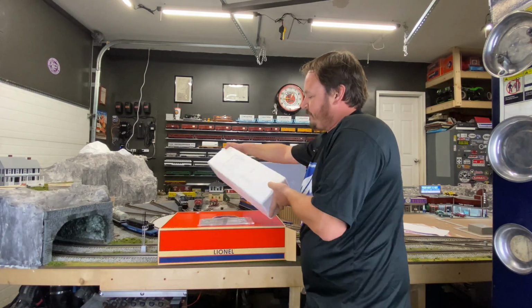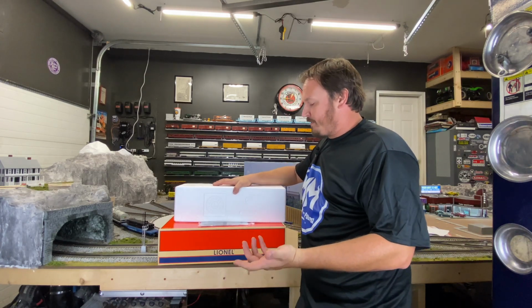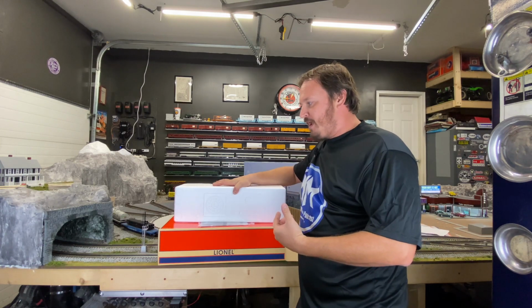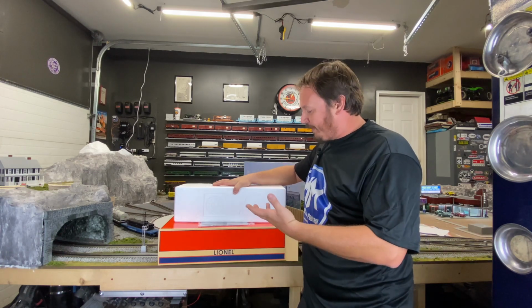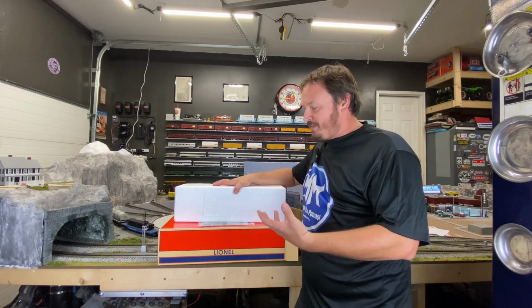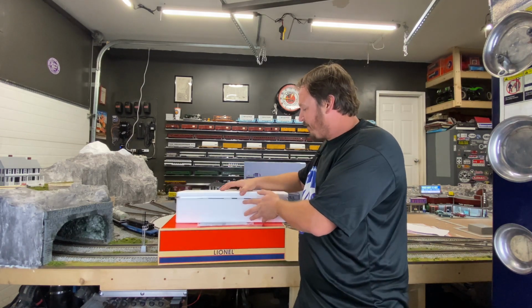But with the E8s, again, I saw that color scheme. The more I thought about it, I'd really love to have that kind of black and white tuxedo look to the railroad. And so here we are. It's the first time I'm opening it. I haven't really seen anything online as far as any of these other than the renderings. So it's the first time I'm seeing it as well. So let's check it out.